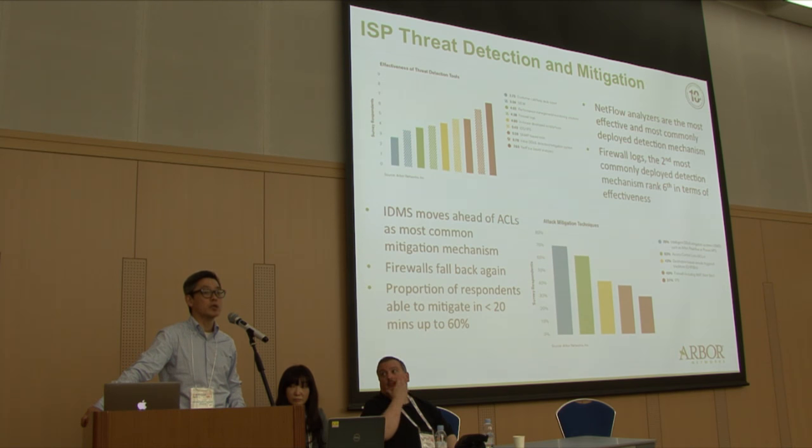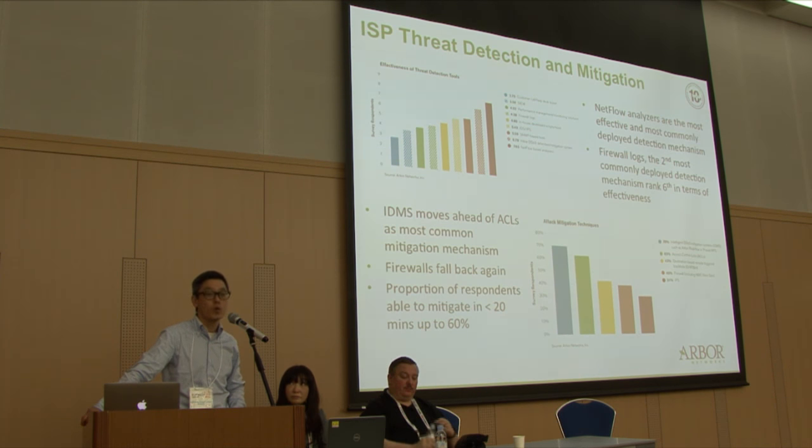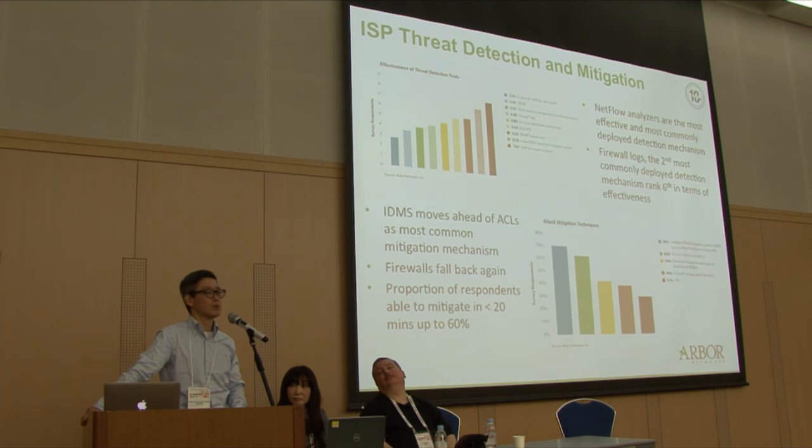What the service providers used for detection of threat and mitigation, NetFlow telemetry is definitely among the most effective. Now, there are two survey questions. First, we ask them what kind of technology they use. And then the second question, we ask them, what are the most effective? Network telemetry is actually the most effective. Now, the second thing that is interesting is that a lot of people look at firewall logs to analyze whether there's an attack or whatever. But obviously, this is not particularly effective. And this is also the same thing that we can tell from the survey, from the report.